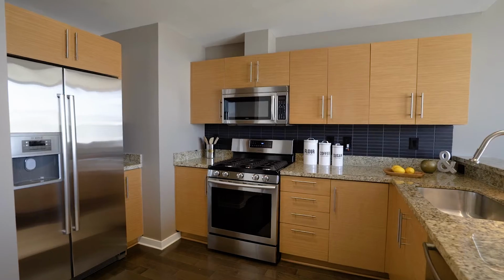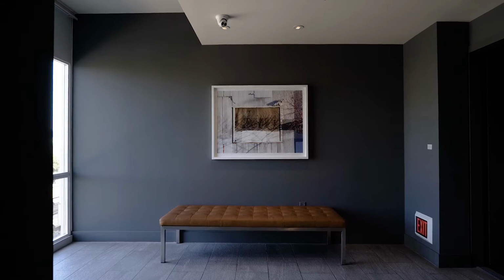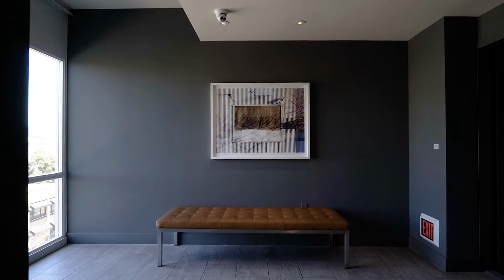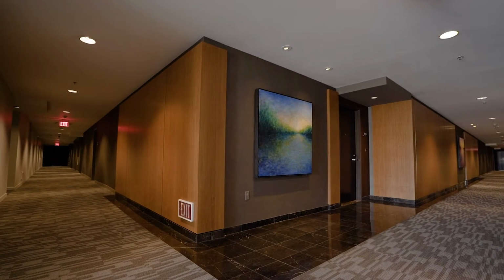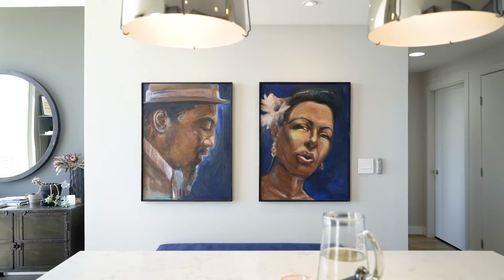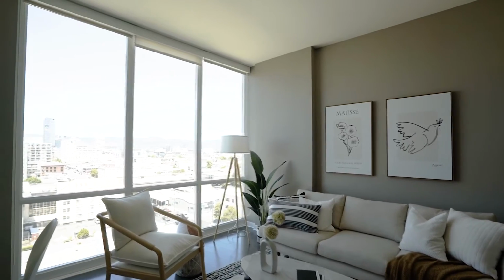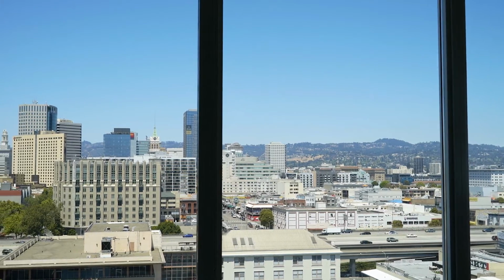The community is thoughtfully designed by Perkins and Will with a sophisticated palette of neutral, elegant colors. And the Homeowners Association has procured a beautiful collection of art from local Bay Area artists. Each Ellington home has floor-to-ceiling windows and stunning city and water views.